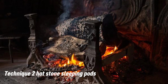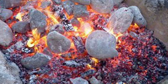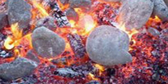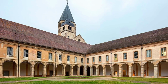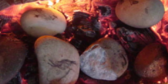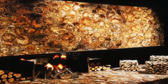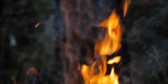Technique 2. Hot stone sleeping pods. When firewood ran low and nights turned bitter, medieval people had to find a way to stay warm without setting the house on fire. At the Cluny Abbey in France, monks developed a clever system. They heated large river stones in a communal fire. Then they buried those stones beneath straw-filled sleeping pits or stone-lined recesses. The result, a bed of slow, radiant heat that lasted through the night. No smoke, no flames, no danger.